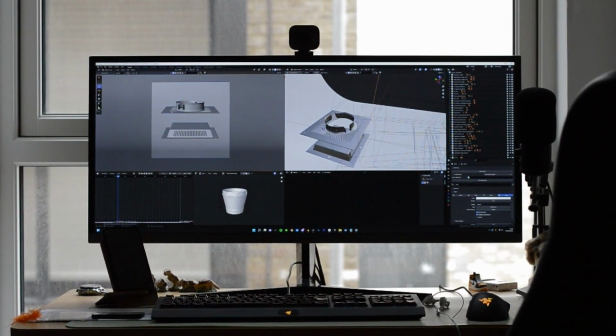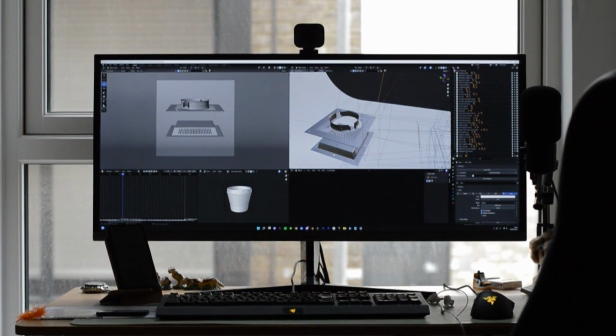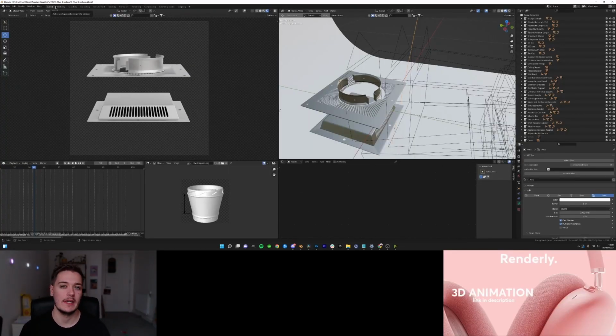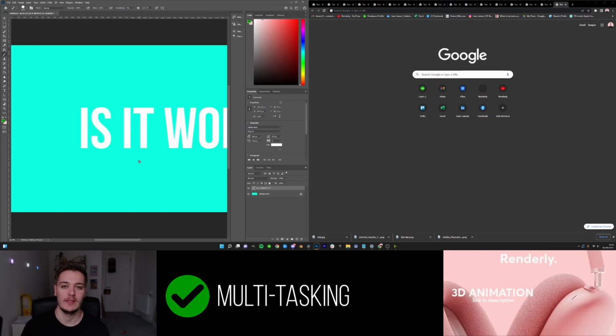Now, it may only be seconds that add on, but if you're sitting down every day working 6 to 10 hours on something, maybe 5 days a week, maybe 7 days a week, all the seconds count. They all add up into more productivity. If you're going to be doing work that involves multitasking, whether that's looking at reference images or having multiple tabs open at once, the ultra-wide, I'm sure it's going to improve your productivity.